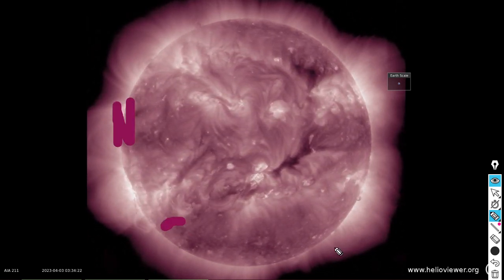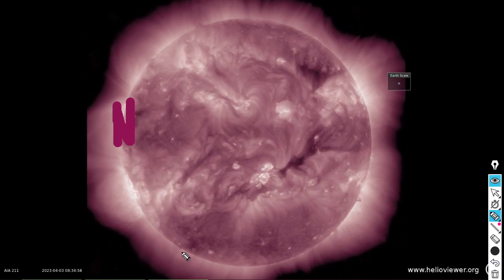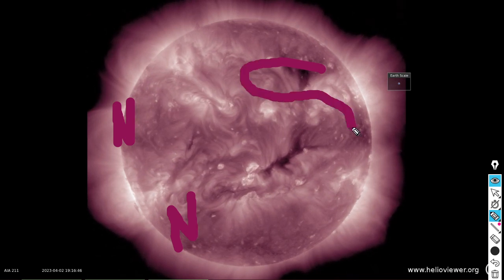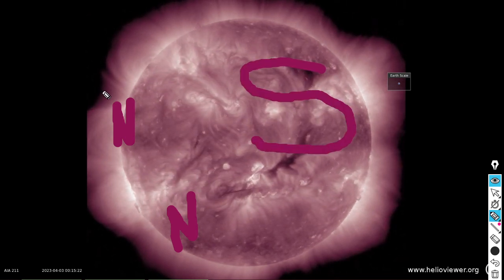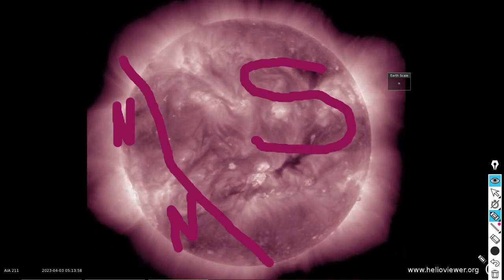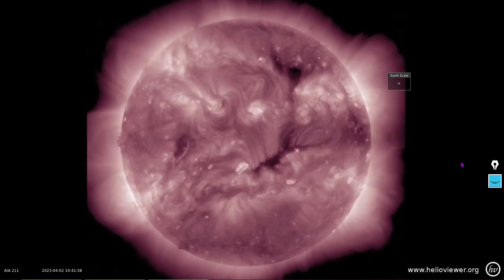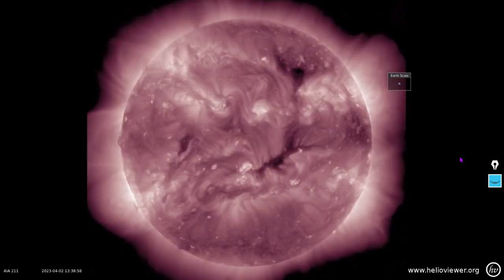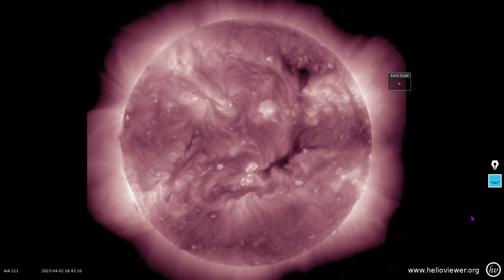These are also North Pole coronal holes down here. And these are South Pole coronal holes. So the sector boundary is kind of making its way across here. Again, there's the latest image. South Pole coronal holes there in the northwest. North Pole coronal holes in the southeast.